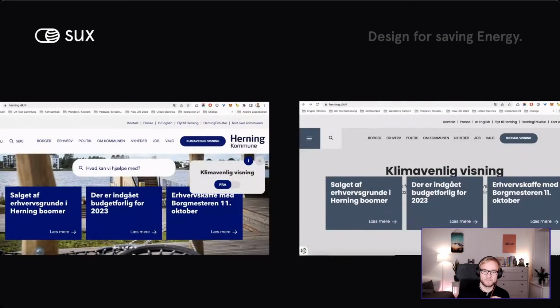That's from Denmark, the city of Herning, which is the 20th biggest city of Denmark, which, well, means it's not a really big city. But what they actually do is they offer an eco-friendly version of their website with no pictures, etc. On the left side, you see the normal website. On the right side, you see the eco-friendly one. Doesn't look so pretty, I know.